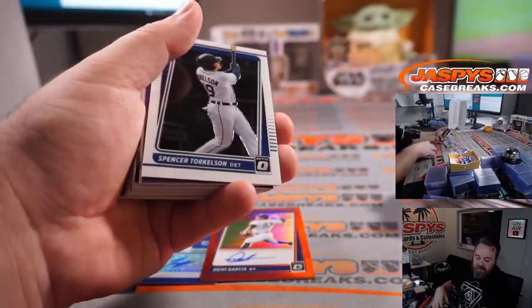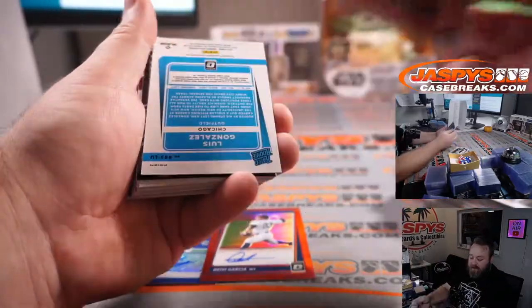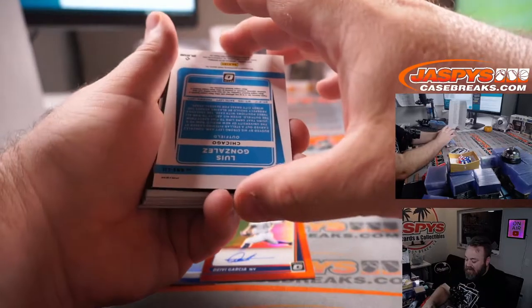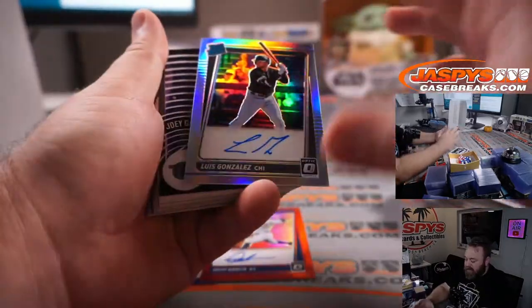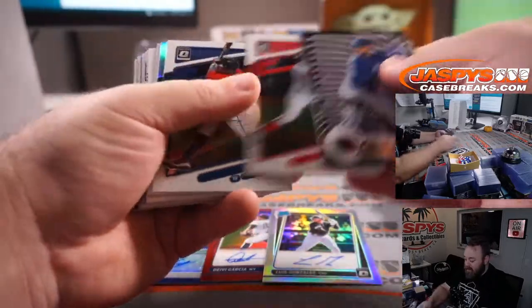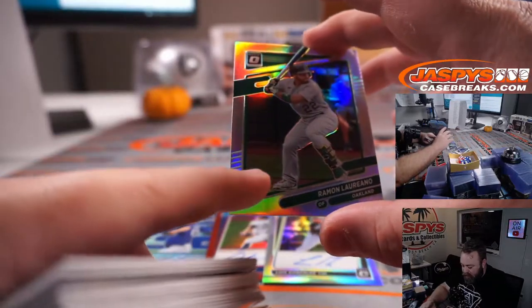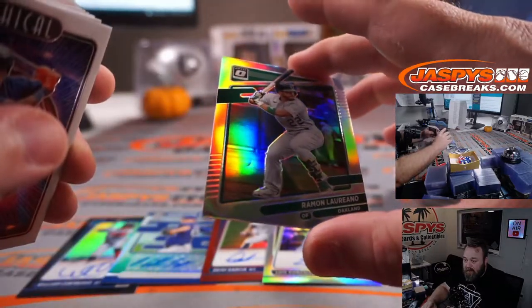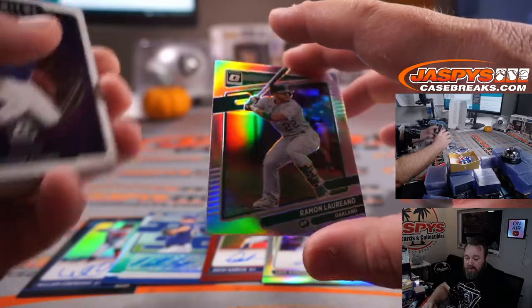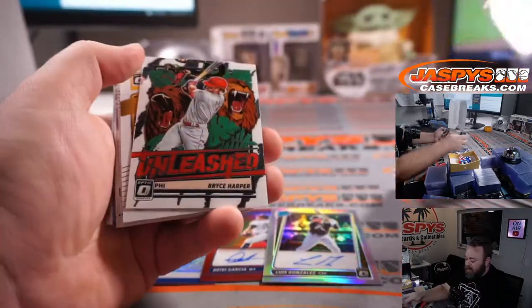Mike Yastrzemski for the Giants, David Harrell. And Bobby Dalbec for the Red Sox, Karen Steele. Luis Gonzalez for the White Sox, non-numbered auto, John Gonzalez. And Ramon Laureano for the A's. I don't know why, but you can see a little indent right there. Oakland A's, that is Zachary Goldberg. Fresh out of the pack like that, bummer.